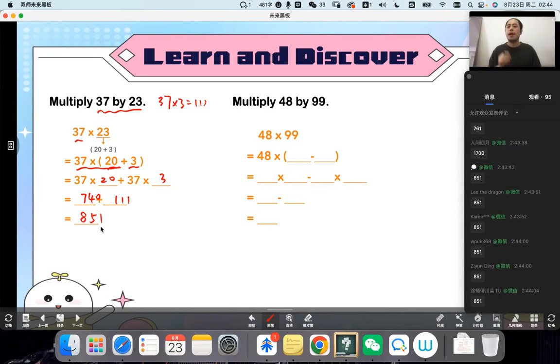Next question is another type of distributive law. You just need to build your own distributive law. So when you meet 99, 199, that is too close to a hundred number, 100, 200. So for this 99, that is too close to 100. So I just change it to 100 minus 1. So that we can use distributive law to remove this bracket.